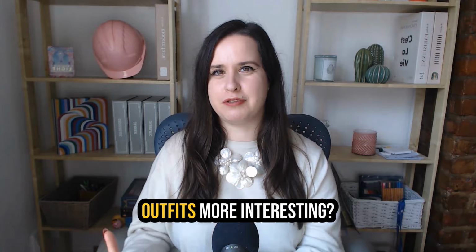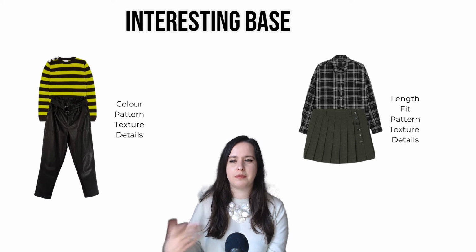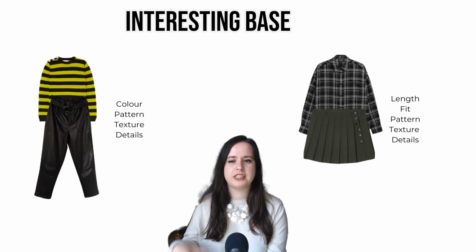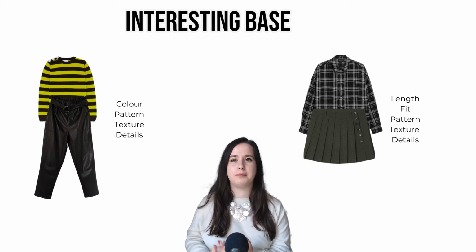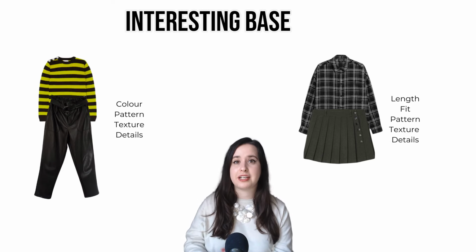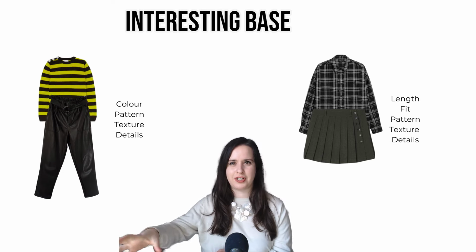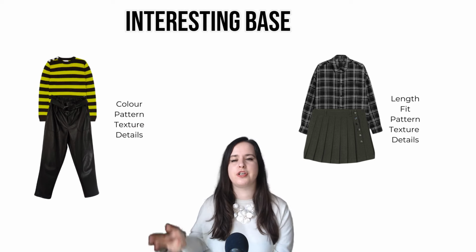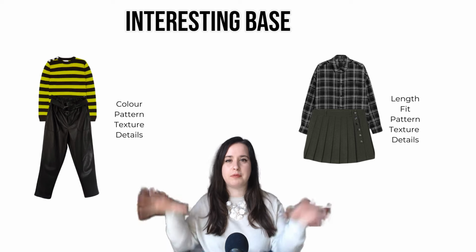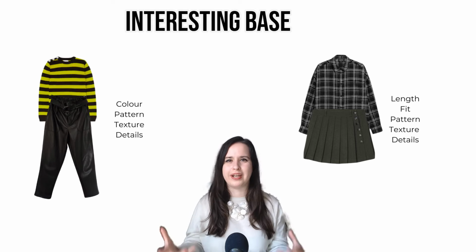You might be wondering, okay, Millie, but actually I like an interesting base. What can I do to make my outfits more interesting? I don't just want to stop there. Okay, let's see how you can use the different tools. And again, in here, I'm going to play with those 2 different outfits. You can see that the first one is contrasting and interesting through color, pattern, texture, and details. And the second one, compared to the black jeans and top, is actually different in length, in fit, pattern, texture, and also details on the skirt. So again, both of those bases I would call quite interesting.